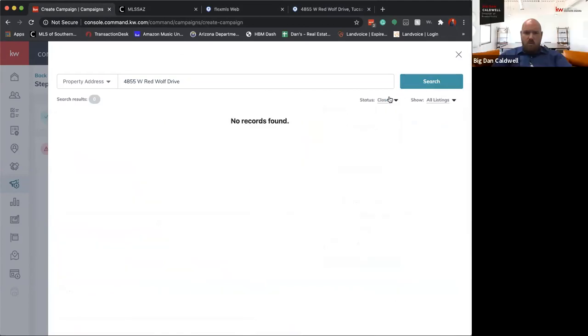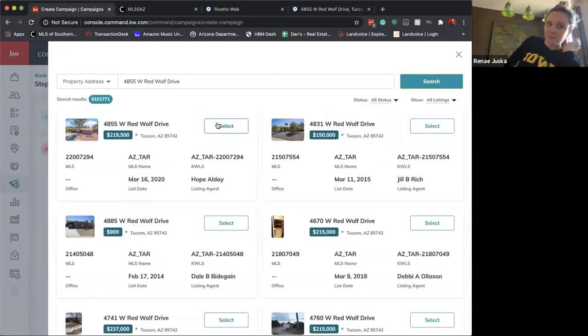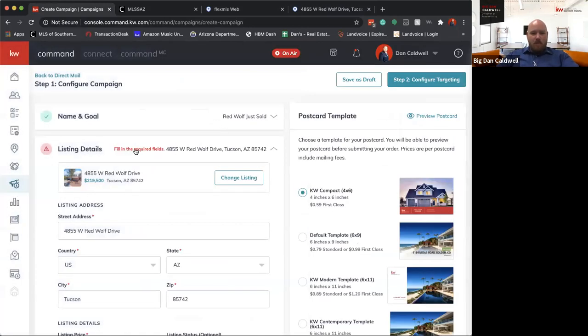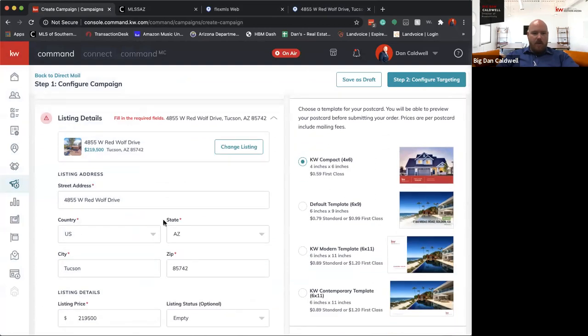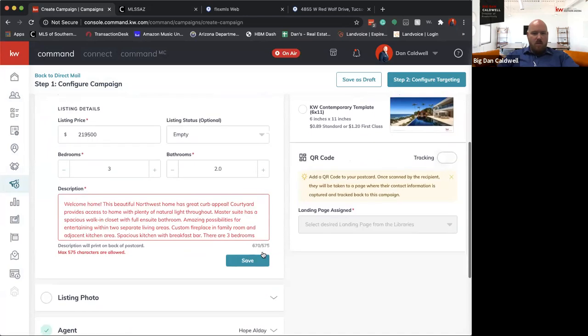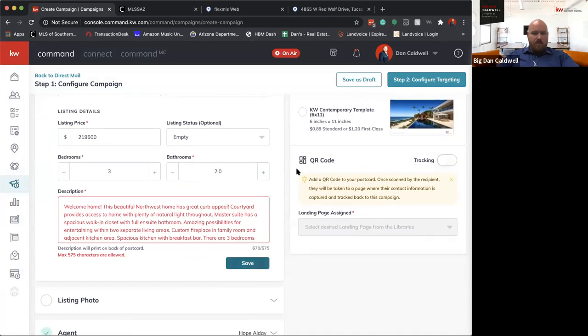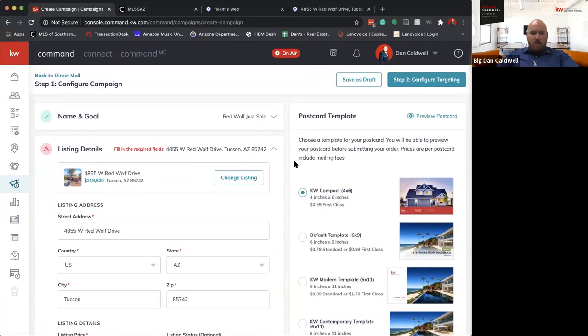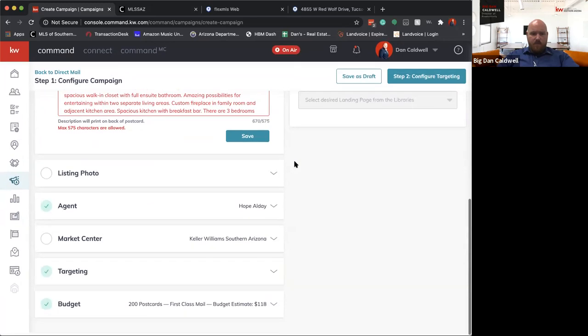Closed. All statuses. There it is. That's it. One of the issues of having access to every listing in the world, you pull up some information. So, address. Make sure we fill in the information. Had 3 bedrooms, 2 bathrooms. Just sold. Okay.